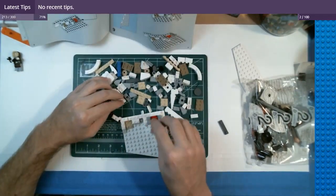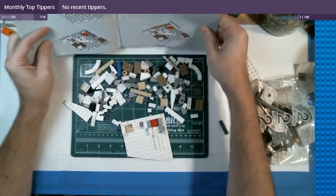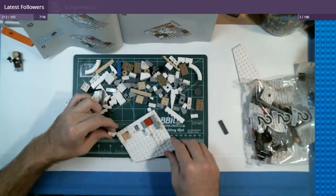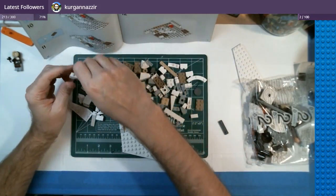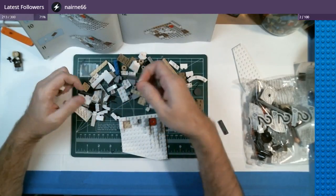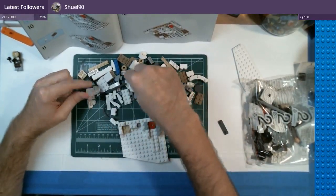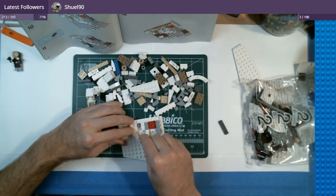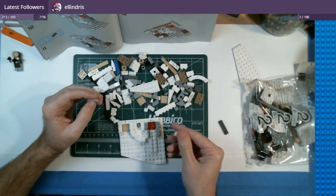All right. We are making progress. Step number two. Of course, none of this actually looks like anything yet, really. But we're getting there. Can you imagine doing a 4,000 piece set on a live stream? Yikes. I don't have enough room for all the Legos.